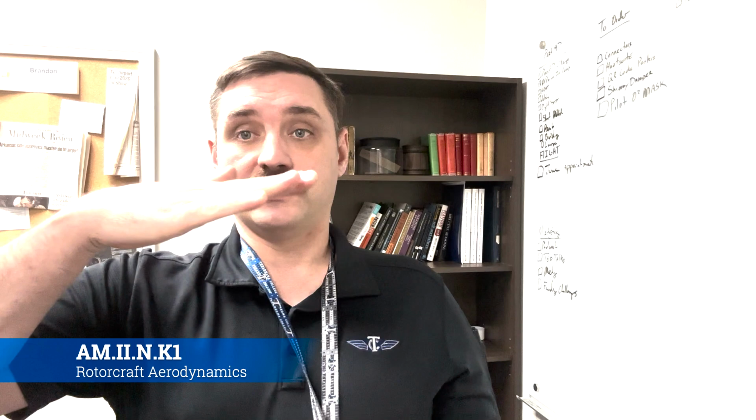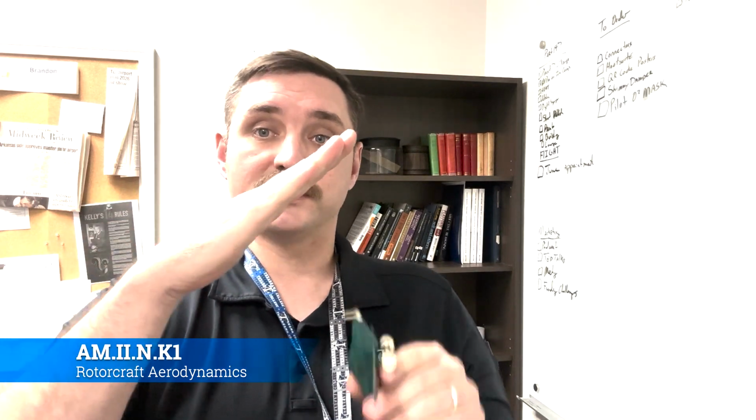If you wanted to go backwards, you would pull back on the cyclic, causing the rotor disc to pitch backwards, and you would fly backwards. Same thing from side to side. And that is how a helicopter is able to be so maneuverable and move around: you've effectively taken the prop that's on the front of an airplane, set it on top of the whole apparatus, and allowed it to pitch in any direction it wants to go.